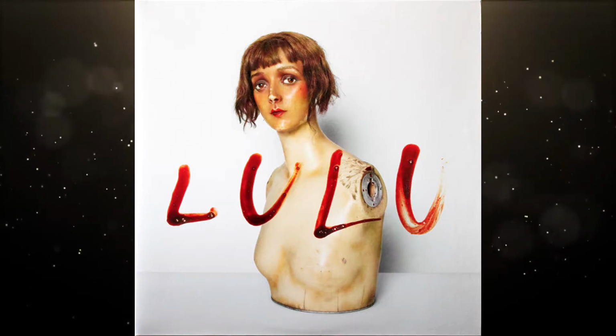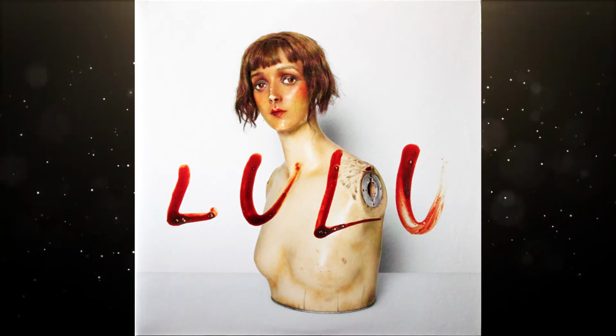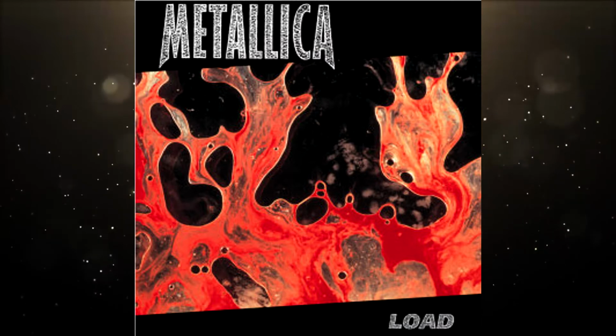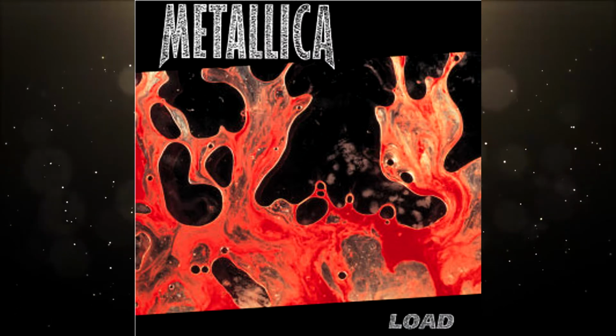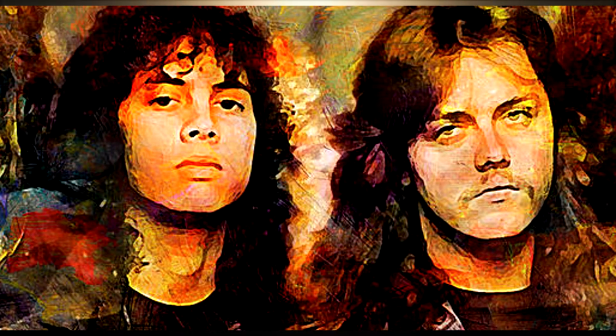Heavy metal juggernauts Metallica are no stranger to working with bizarre artists when it comes to making music. However, in 1995 for their Load album, the band would take things to an unprecedented extreme.